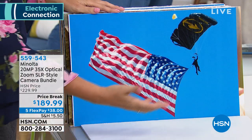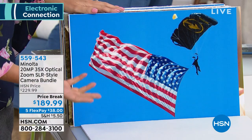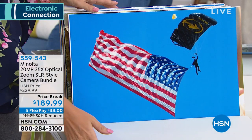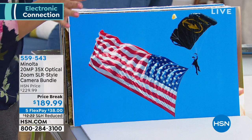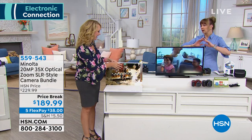Look at this. Here you can see the guy. You can see the parachute. Oh, you can see the flag in full living color. It's crazy, right? So from the same vantage point. From the same vantage point, right. The photographer didn't, you know, move, get on a ladder.